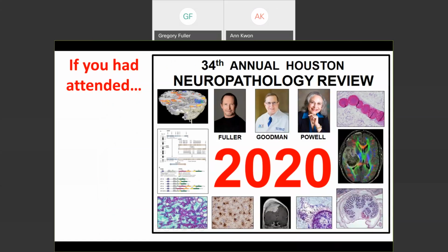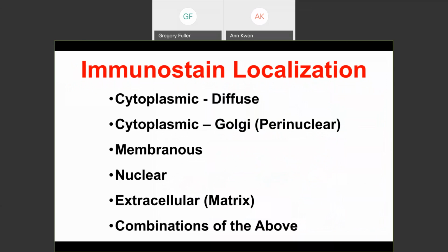Now look, if you had attended the 34th annual review, all right, STAT6, that's creative for thinking that it might, I say Sergio just said STAT6, which would be nuclear, and it would be aberrant translocation, which would mean that this is a solitary fibrous tumor / HPC, rather than meningioma, that's a great thought. And it would be diffuse like that, okay? If you had attended the review, then you would have said the slide, all right? Immunostain localization, it's critical. Is the stain supposed to stain cytoplasmic, either in a diffuse pattern or a Golgi, perinuclear Golgi?